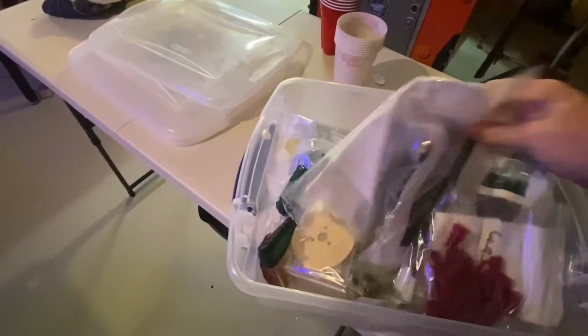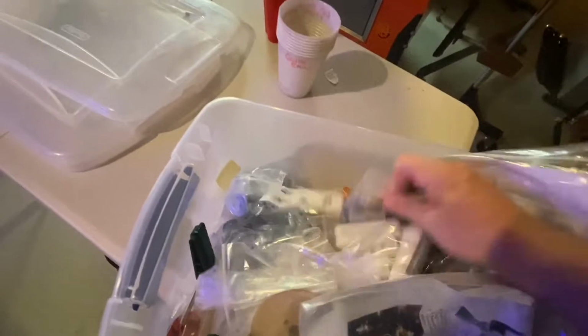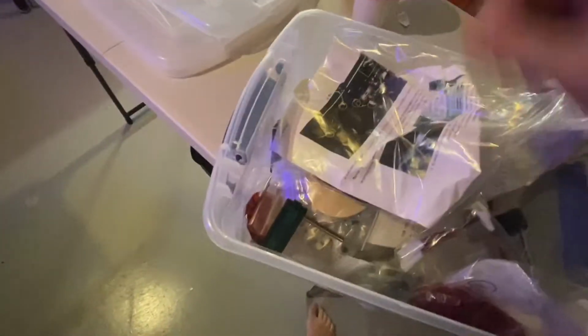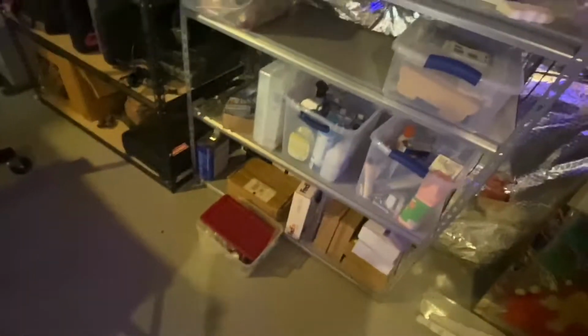Posts, which you overbuy all the time. Some mods in here, replacement parts, flippers and rings that you decided not to use. Leg plates, everything in here. Flipper rebuild kits. Ooh, Gottlieb. I try to keep it organized so I stop duplicating everything and buying it over and over again.